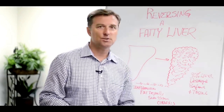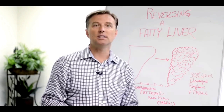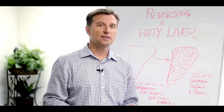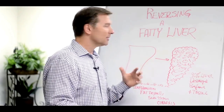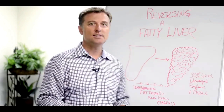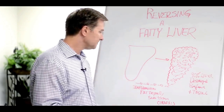Even some of the medications, like Lipitor, for example, will severely stress the liver and increase the liver enzymes by 500%. So one of the big side effects from the medication is supposed to lower your cholesterol, which basically has everything to do with the liver, ends up destroying your liver. It's kind of insane. So you have an inflammatory condition.